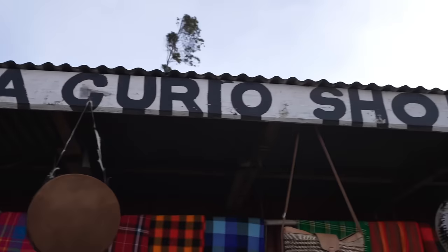So there's many shops here. There's four shops. Yeah, four shops. This is Mount Kenya here, so people know where to go. Wow.